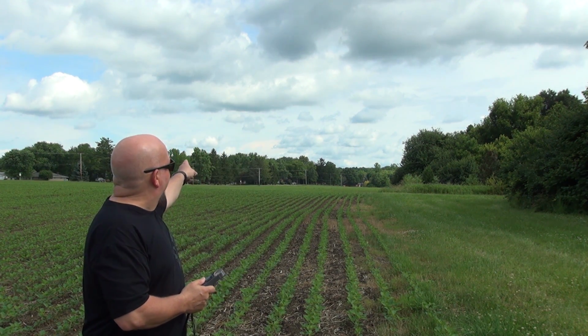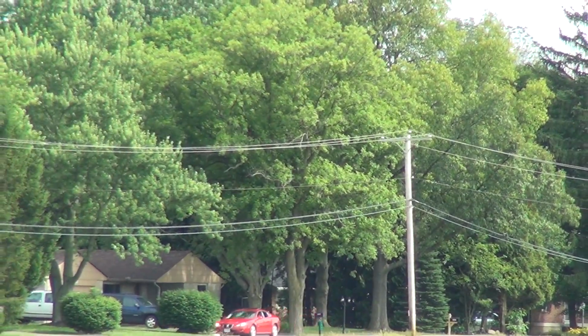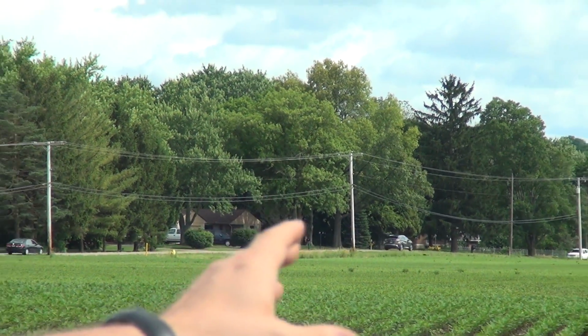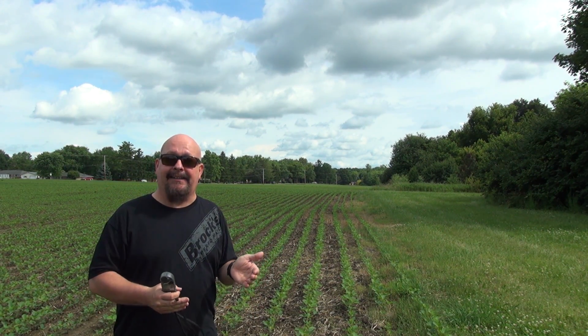So if you look behind me, I'm going to go ahead and zoom in. You can see there's not really any haze going on right now. But one of these days, very shortly, I'm going to be driving into work. I'm going to look over into the trees off in the distance, and it's going to be hazy and white. And I know what's going to happen.